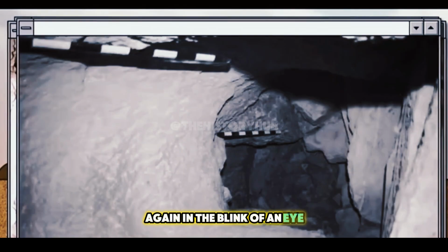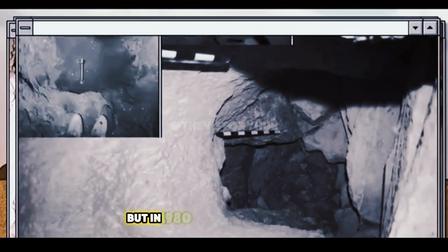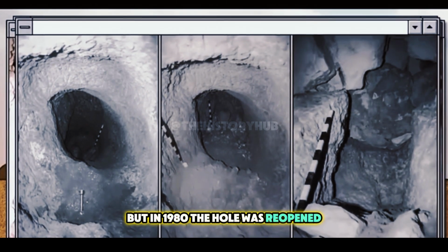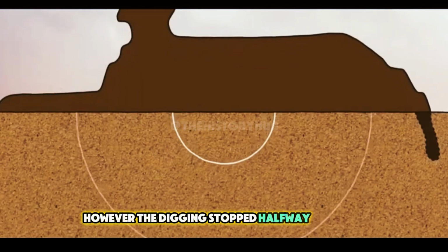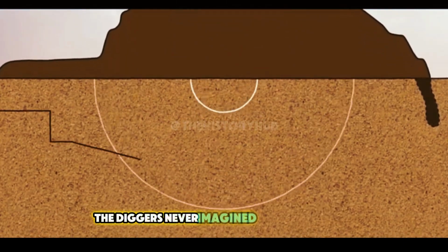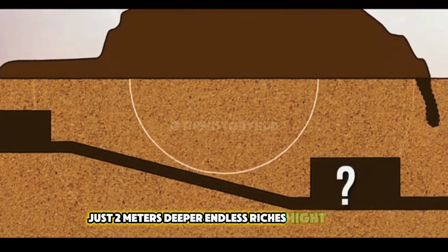In the blink of an eye, 50 years passed. This incident was forgotten by people. But in 1980, the hole was reopened. Some thought it was dug by treasure hunters. However, the digging stopped halfway through. The diggers never imagined what lay deeper. Just 2 meters deeper, endless riches might await.